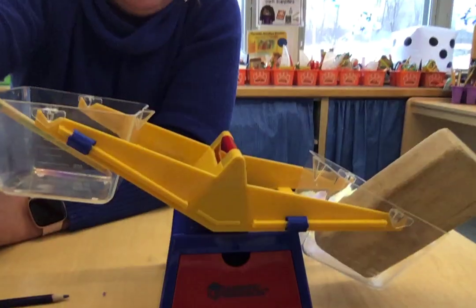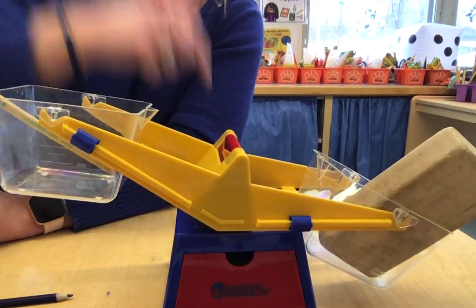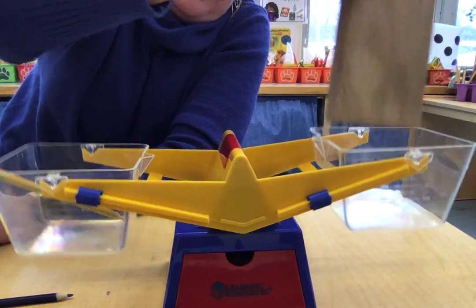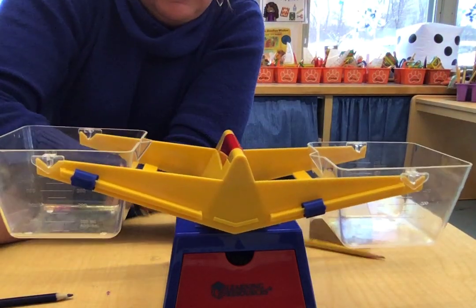That one's way down. See the balance? This one's way down, right? So which one's heavy? The block, right? The block is really heavy and the pencil's really light.